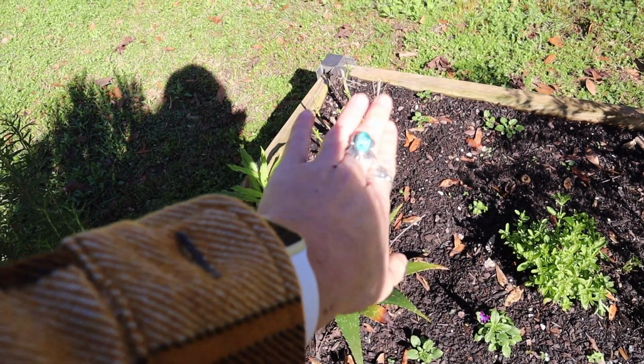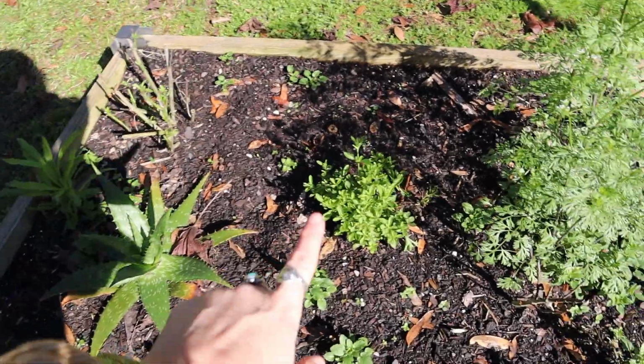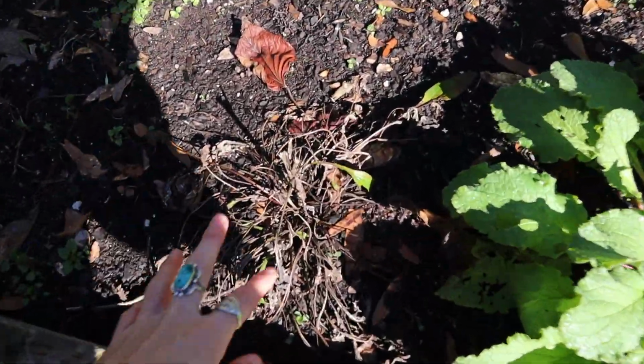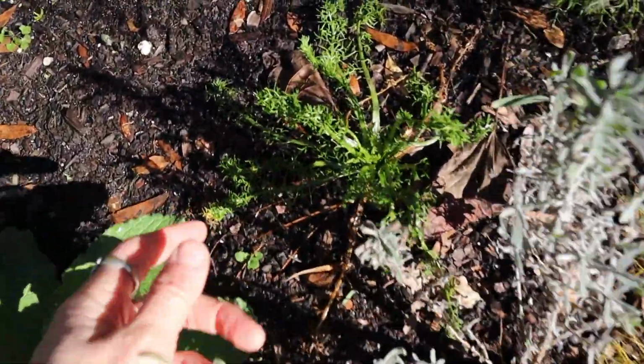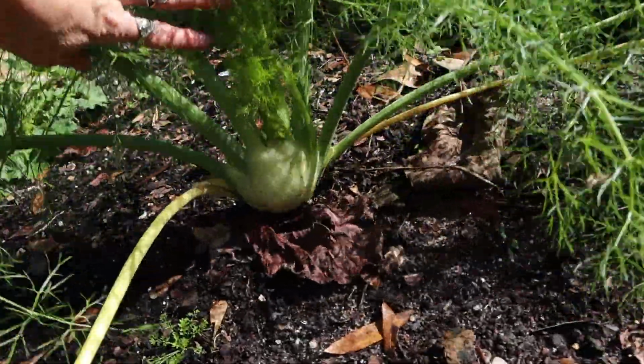That's milkweed, but I cut it back so that it would encourage monarchs to migrate. Some stevia. Let's see, this is echinacea that has died back, so this will be an echinacea patch when it comes back up. This is lavender, chamomile, some fennel. So it's got a pretty nice sized bulb.